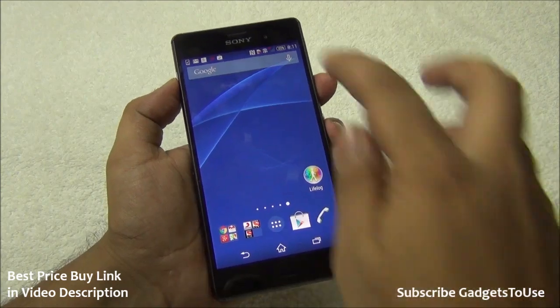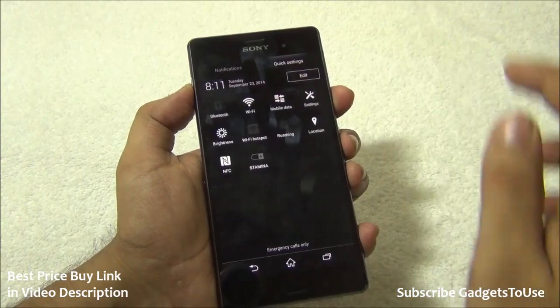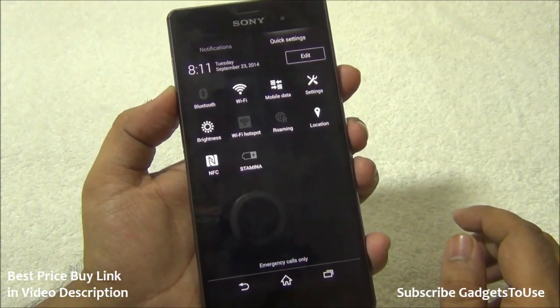Now let's take a look over the notification center. So this is how the notification center looks like. As you can see, I can go to the quick toggles over there where we have the toggles for Wi-Fi, Bluetooth, mobile data, settings, brightness.